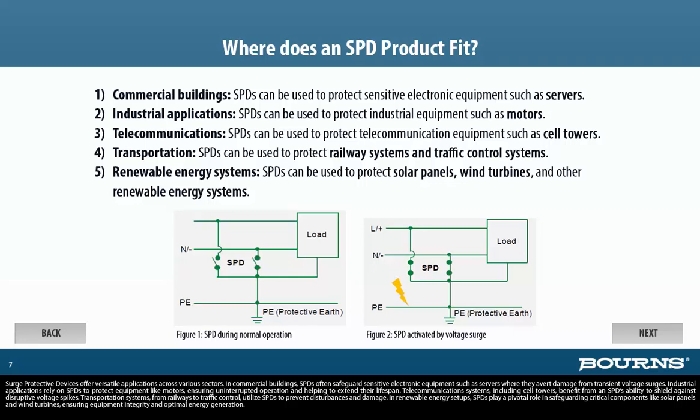In renewable energy setups, SPDs play a pivotal role in safeguarding critical components like solar panels and wind turbines, ensuring equipment integrity and optimal energy generation.